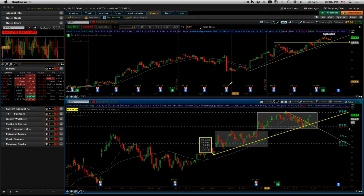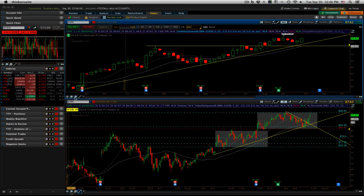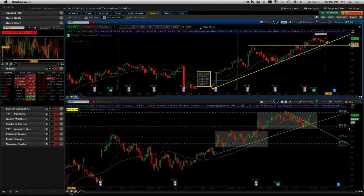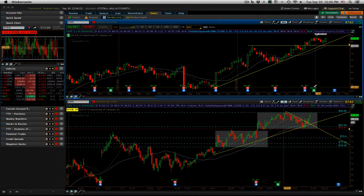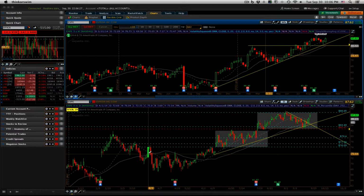If we look at the weekly chart, you can see the weekly trend line is moving higher. Everything is aligned nicely. We were able to come back in, test that weekly trend line, and sure enough got the bounce the past week above that. Earnings are coming up the end of October, so maybe we can get a pre-earnings run and see where we can go with this. But for right now, that's it.